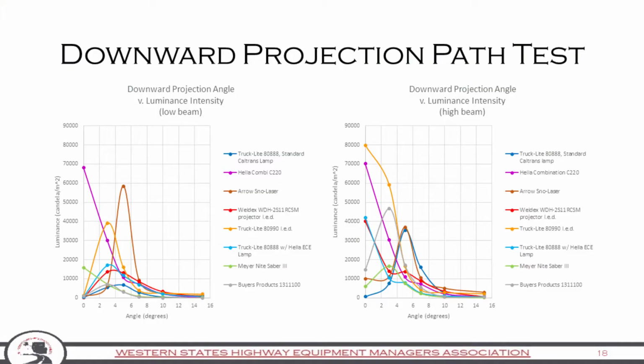This light here is the Aero snow laser that Idaho likes. If you look at this light, it jumps up quick and falls off quick, so it has a very narrow beam. It's more like a spotlight. The wider these lights get, the more flood lamp pattern they have in the vertical direction.